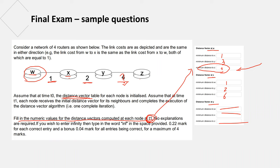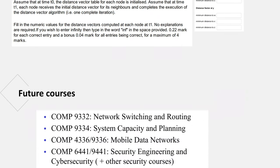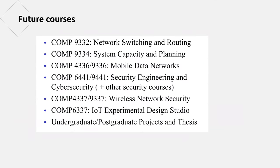So you can go through the lecture slides to verify this answer. And we will also ask you what the value is at the final state. Obviously for the final state we just need to add them up. It's very easy, but for T1 it's a bit tricky. And yeah, that's everything for the sample question.